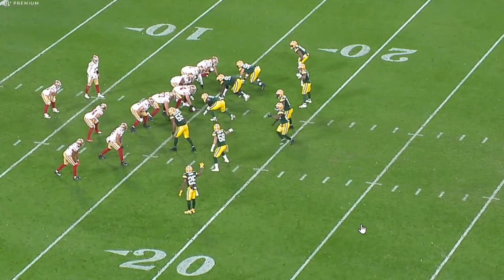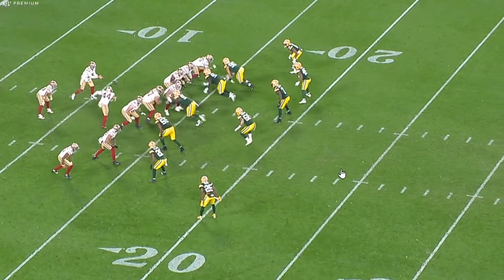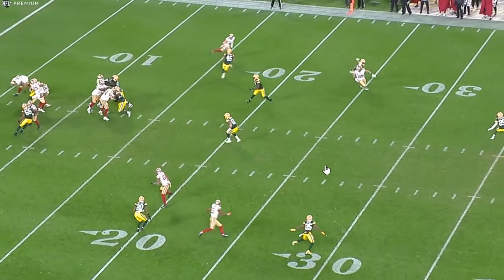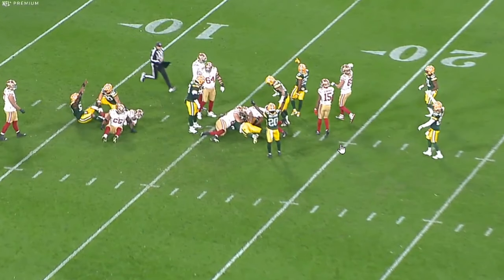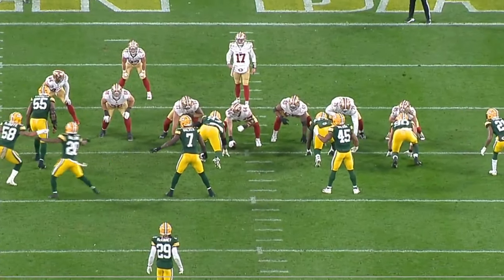I actually want to watch it one more time from this angle and then go from the other angle as well, because Lucas Van Ness, although he's not the highest ranked in the world according to PFF, they don't love him as a player, but in my opinion, as he continues to grow, I think the potential is going to be outstanding. Let's watch it from one more angle here as we go to this side.